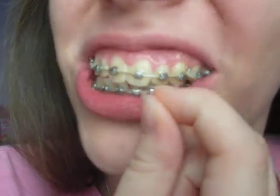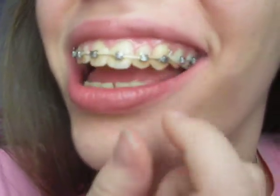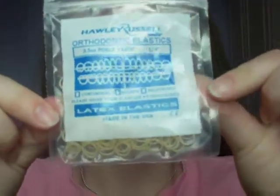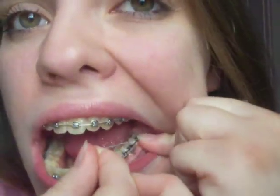And the idea is that the elastic pulls these top front teeth back. When you go to take them off, you should unhook it from the front one first, and then from the back, and it comes off quite easily. And the same on the other side. So, you get two new ones which come out of a packet like this, which is the new packet my orthodontist gave me today, you'll be pleased to know. And again, I try to hook it from the back one because that's the hardest one to reach, and over the front.